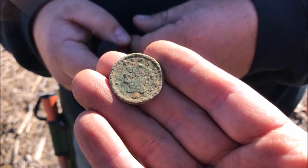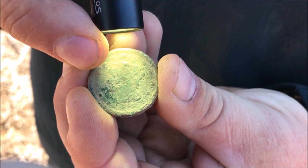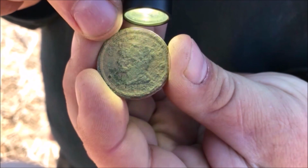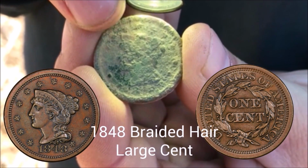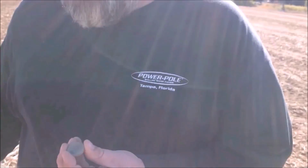Super, good job. Oh, thanks. 1848. Yep, 1848. It's hard to see, but Jeff's trying to get that light. Angle the light down a little bit more. I'm going to guess 48. It's a braided hair. Congratulations, Doug.